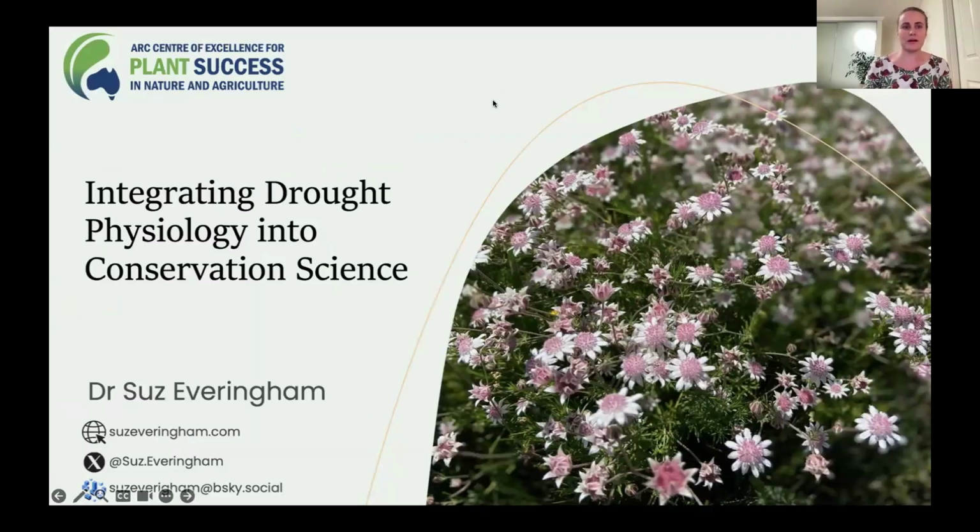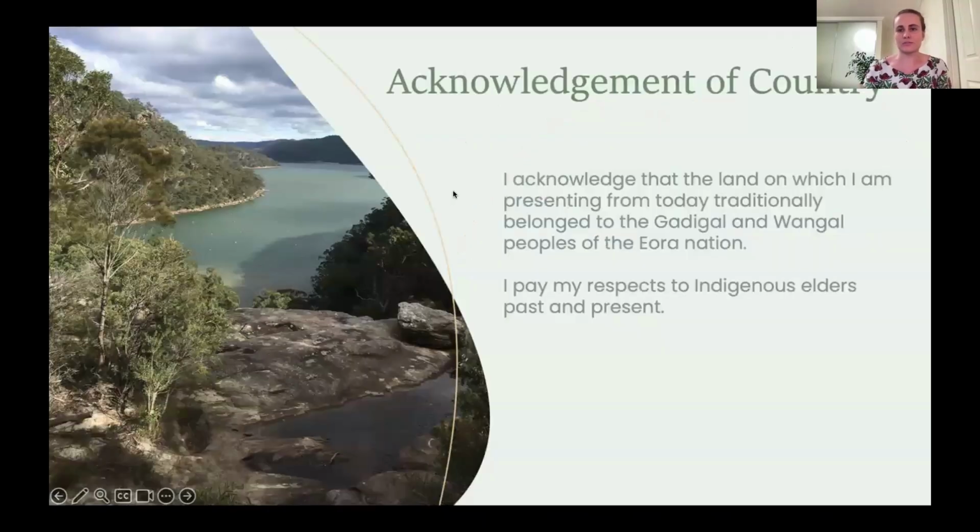I'm going to tell you a bit about my project on integrating drought physiology into conservation science. Before I get started, I just want to add to Tom's acknowledgement of country and acknowledge the land on which I'm presenting from today, which traditionally belonged to the Gadigal and Wangal peoples of the Eora Nation, and I pay my respects to Indigenous elders past and present.